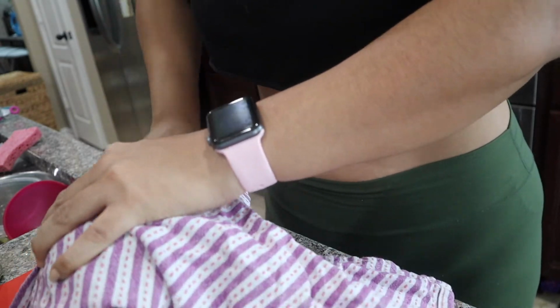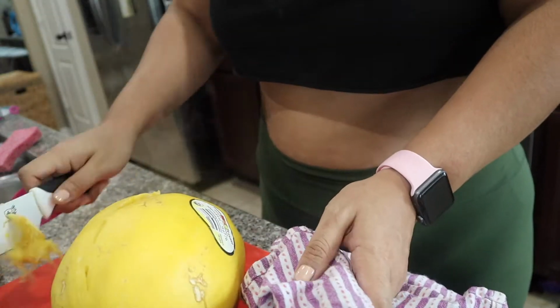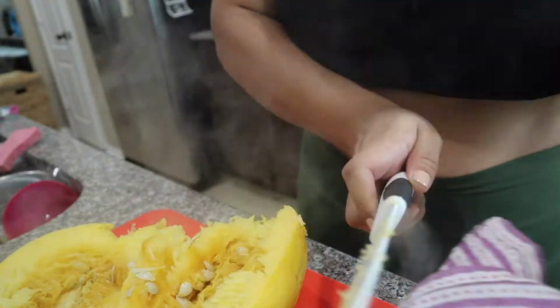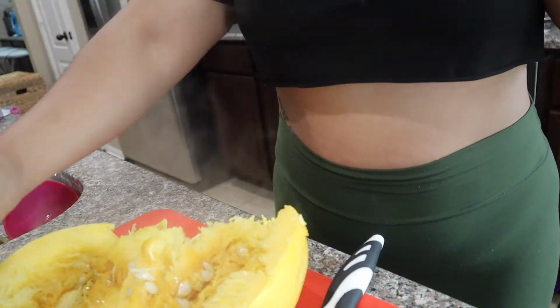So I placed a towel over it just because it does get hot from the warmth within the microwave. And we're just going to cut through this one again, and we're going to repeat the same thing, putting the oil and some pepper and putting it onto the bake sheet.